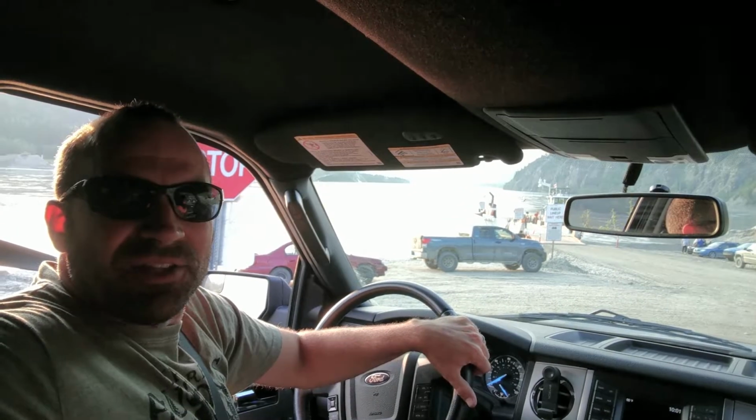We are waiting in line here to take the ferry across the Yukon River. There's a campground on the other side. We're hoping to get in there for the night, and then we'll do Top of the World Highway tomorrow.